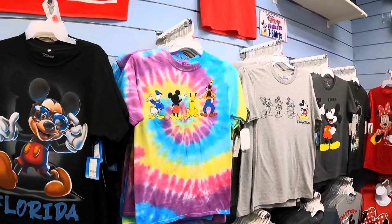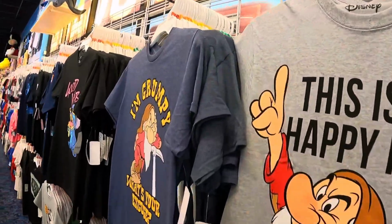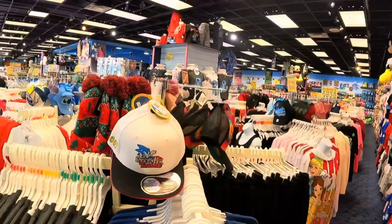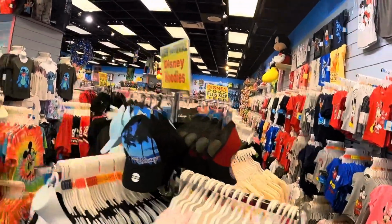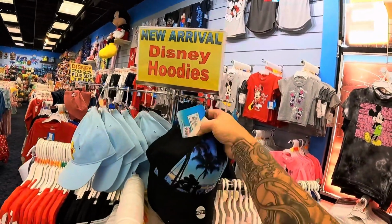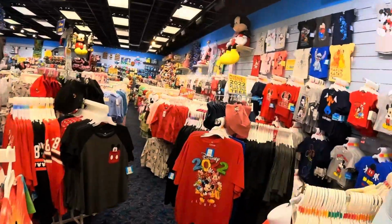Mini Disney shirts at this one, the giant wizard, and they're all super cheap, especially compared to Disney. So if you wanted info on how to save all of the money on your Disney World vacation, the real answer is spend most of your money off of Disney World property.